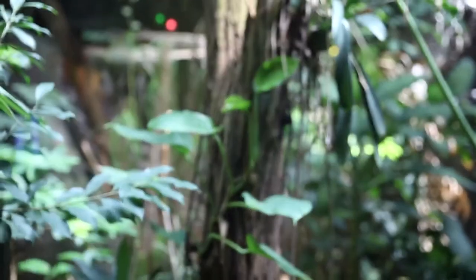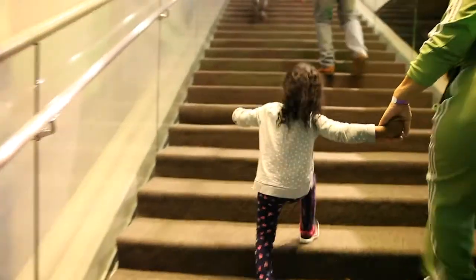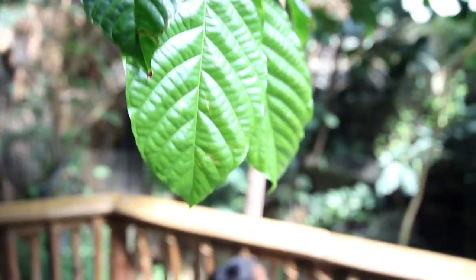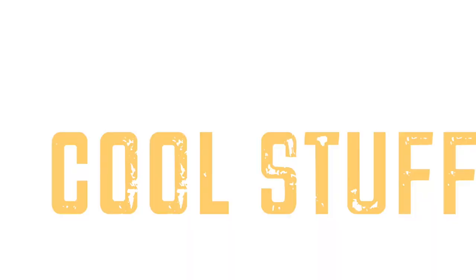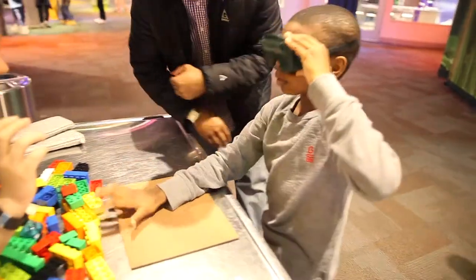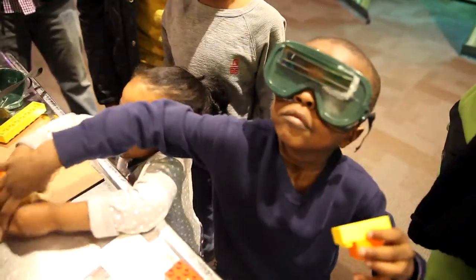Next, we took a walk through the rainforest. Then we headed to check out some cool stuff. The boys tried their hands at building a pyramid with goggles that turned their vision upside down. They did a great job. You got it, bud! And then we were off to build.